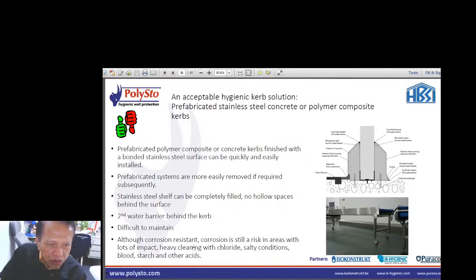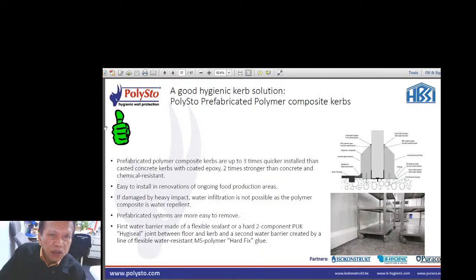Although corrosion resistant, corrosion is still a risk in areas with lots of impact. Heavy cleaning with chloride, salty conditions, blood, starches, and other acids. So here is the cross-section of that, using again stainless steel. A good hygienic curb solution is the Polysto prefabricated polymer composite curb. So this is now the most recommended solution.